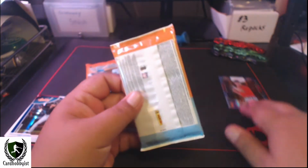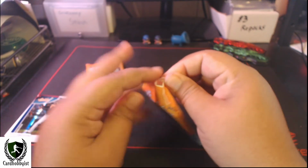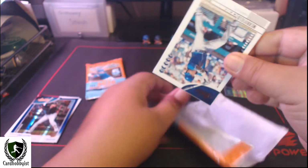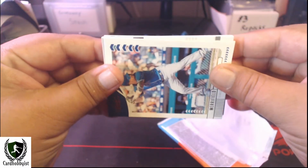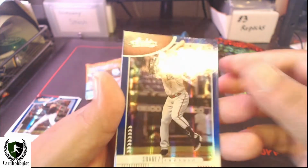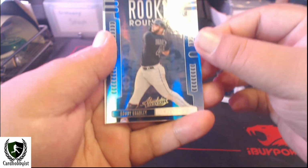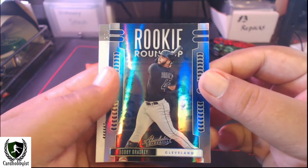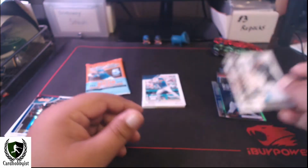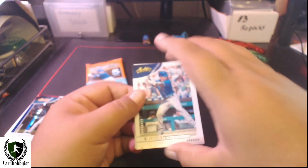And I'm guessing we won't get a Spectrum Blue in this one because it said 2. I believe it said 2 guaranteed per blaster. We got an Eloy on the back of this one. As you can see, there's the thicky hit. We'll save that for the end. Alright, so here's another Spectrum, a Eugenio Suarez, and another Spectrum of Bobby Bradley. So there's a rookie roundups insert set, and there's the Eloy introductions. Eloy had a really good year this year, along with the rest of the White Sox. Really mashed up there in Chicago.